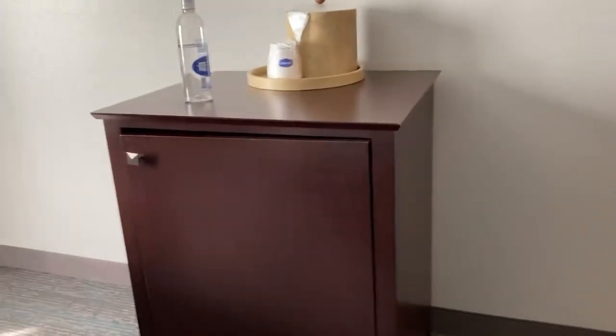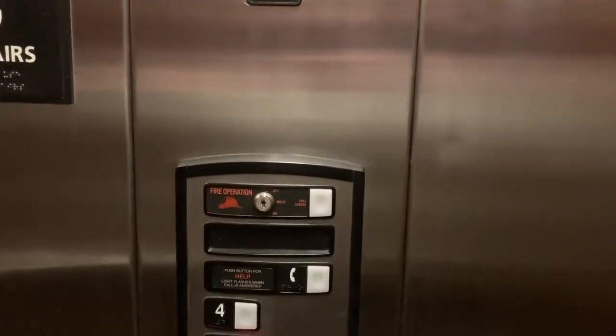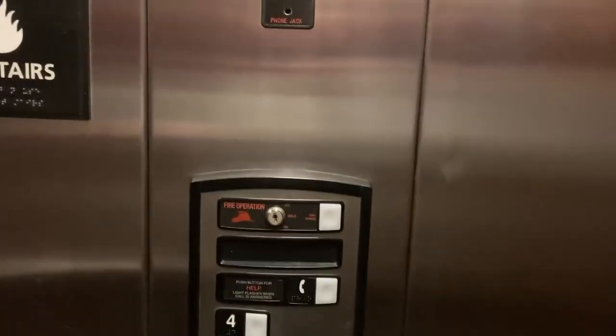Let's see how the bed is. Ooh, it's a little squeaky. I'll be okay. It's not the most comfortable bed. For now, wasn't that a great room tour? So let me show you on 3, she said, is guest laundry. So let's go take a gander.